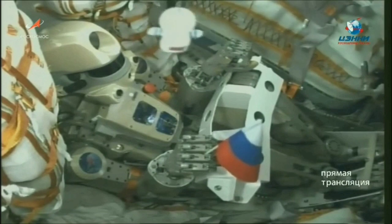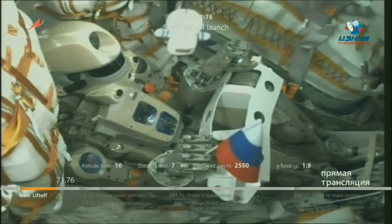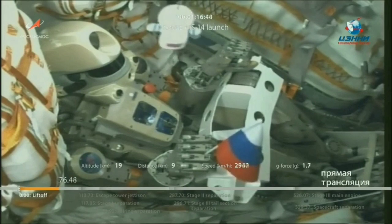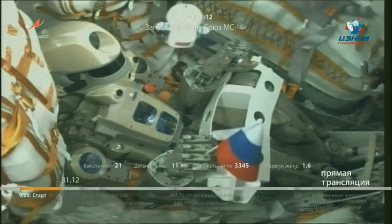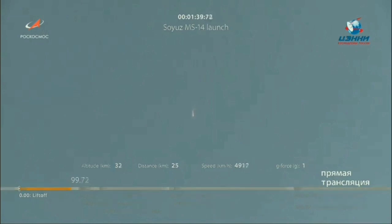First stage engines performing nominally according to the blockhouse in Baikonur. Seconds into the flight, good roll, pitch, and yaw program. Everything proceeding nominally. Yaw, pitch, and roll all reported to be nominal. Good reports from the blockhouse in Baikonur. First stage engines performing as advertised. Beautiful view of the Soyuz MS-14 atop the 2.1A booster initiating this test flight.